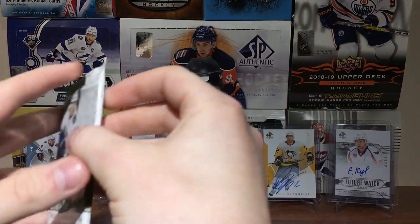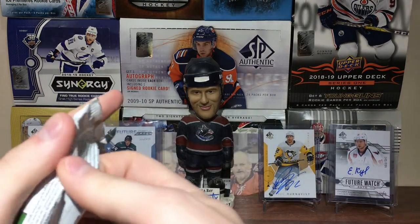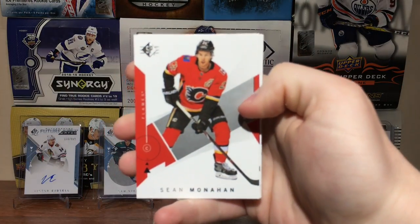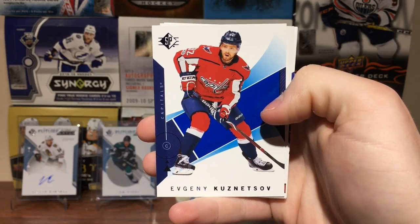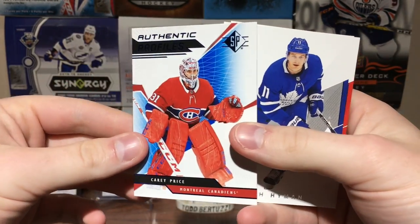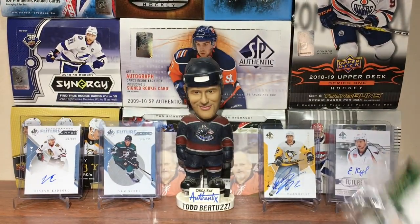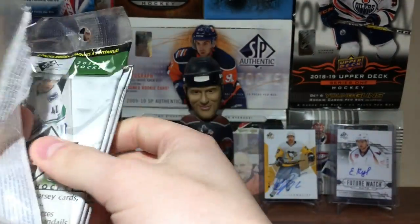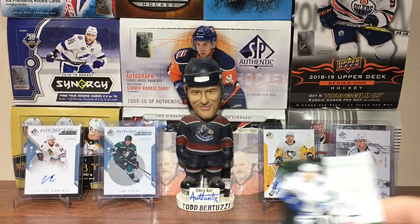All right, file pack, and then final one of these. I'm content, I hope. I'm not going to try to push my luck here. Sean Monahan. Yeah, I'm getting Kuznetsov Blue. Enough freaking Kuznetsovs. Oh, that's cool. Authentic Profiles, Carey Price. Zach Hyman. Jonathan Toews. All right. Final one of these. Get the freaking beeping thing out of there.